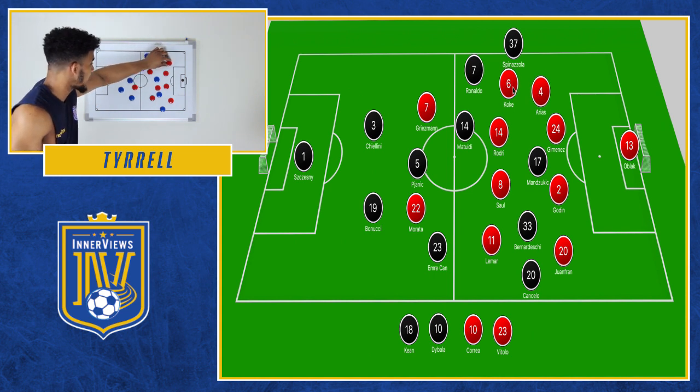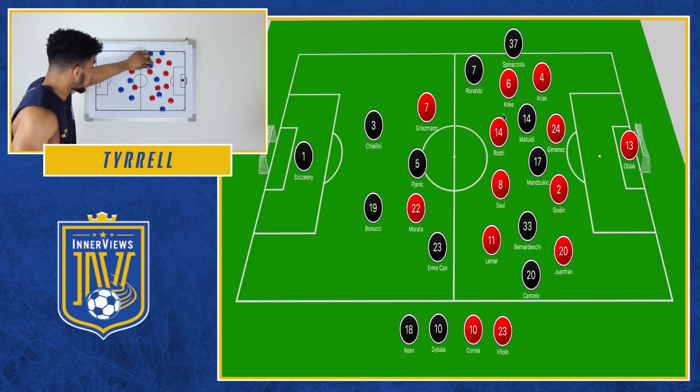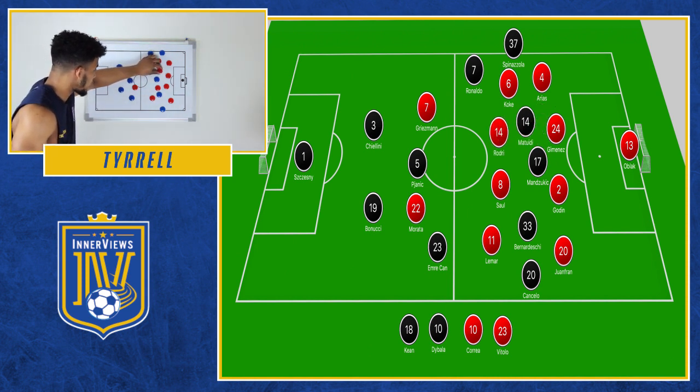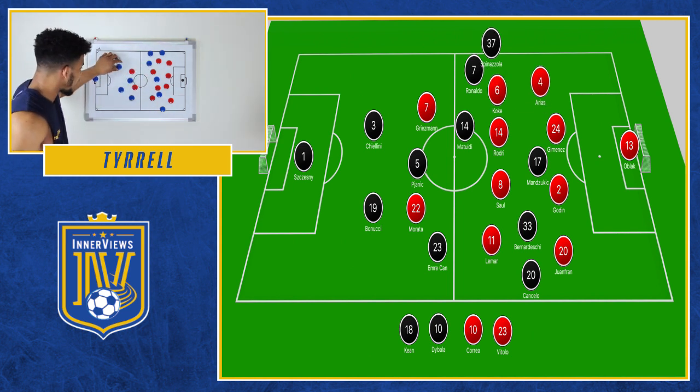but Koke was protecting Arias very well, and that also allowed Matuidi to push forward, who was trying to make runs in between Jimenez and in between Arias, but we did see on occasions Rodri come across to ensure that that threat was dealt with. However, that was kind of how they did line up.